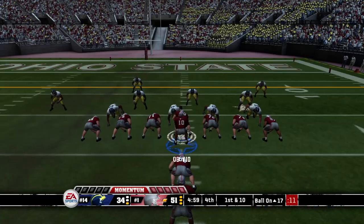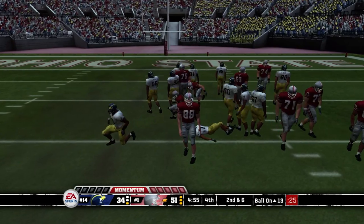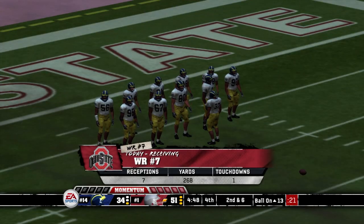They're in the red zone where last time they came away with only a field goal. They hand it off, and they make the stop at the 13. About 4 yards on that play. You just got to make sure that you're gaining positive yardage on a run because you're almost there.